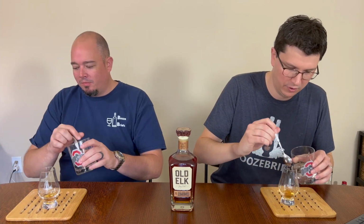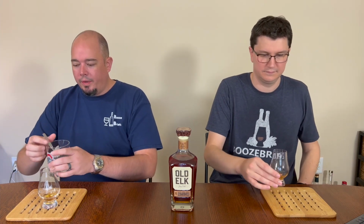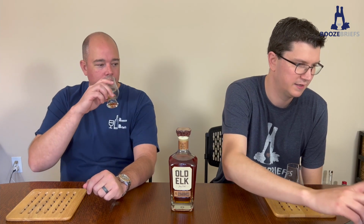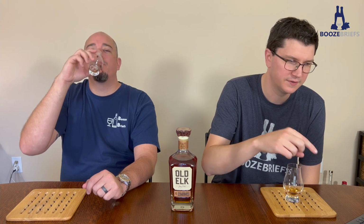I'm going to add a little water to this. I enjoy that. So we did a Larceny, which is also another wheated, and we asked for suggestions on what we should compare that to in a blind, and they said Old Elk was one of the ones that we really needed to do. I want to see what the other offerings from Old Elk are. Blended straight bourbon whiskey, straight wheated, straight wheat, and a straight rye. I didn't see the rye. I don't know that I've seen the rye.